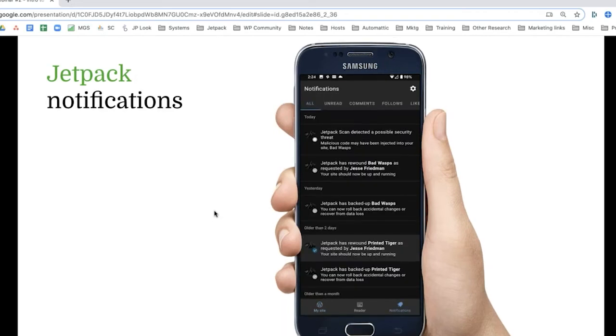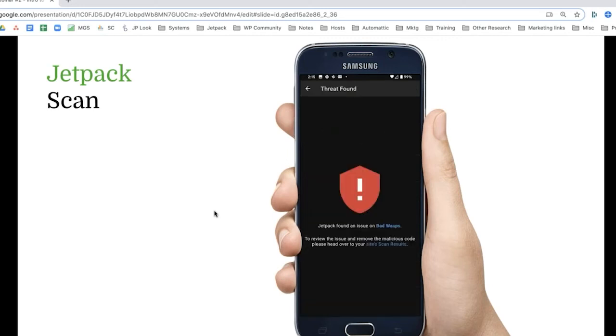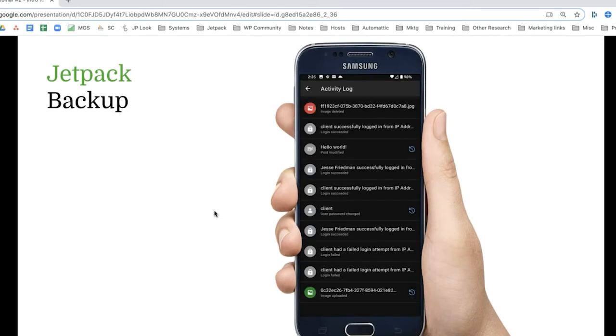Here's a few more screenshots for you. So this first one, you look at the top one, we detected a possible security threat on your site. There's a Jetpack Scan issue here, it tells you the issue. You can go ahead and fix it. If you want to restore, here's a list from that activity log I was talking about. If you see that little clock icon on the right, you can pick where you want to restore your site to and scroll back through the last few weeks to where you want to restore it to. It's really handy.